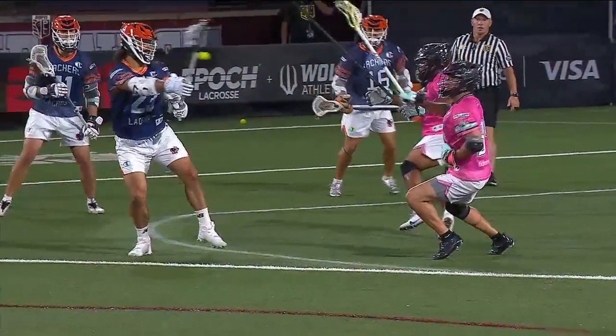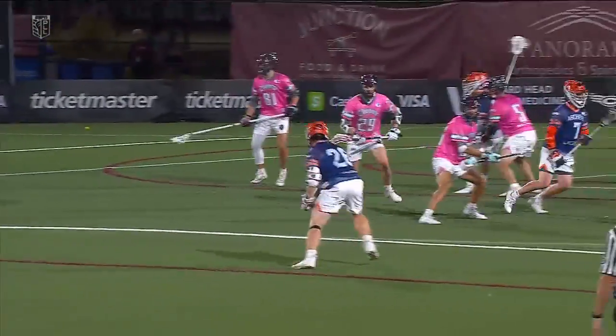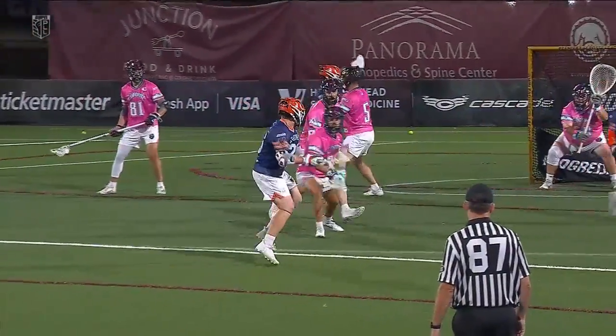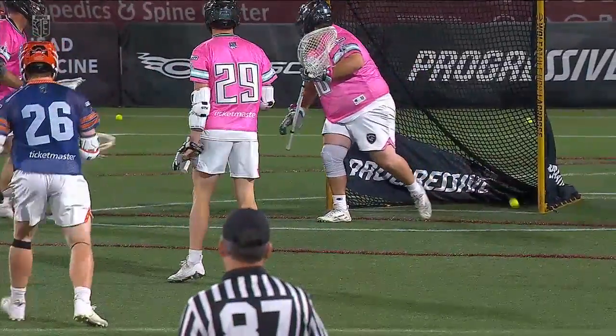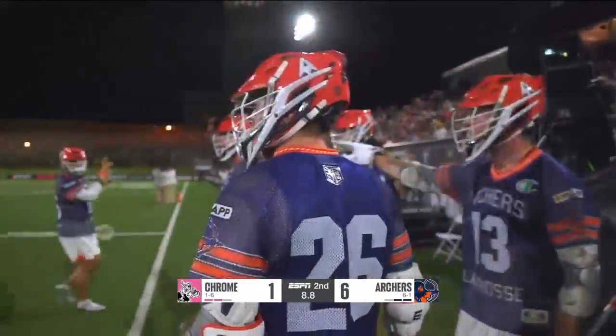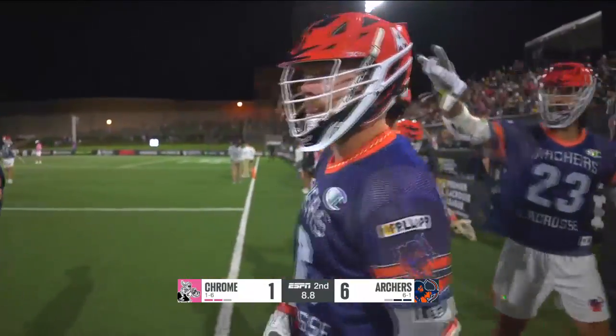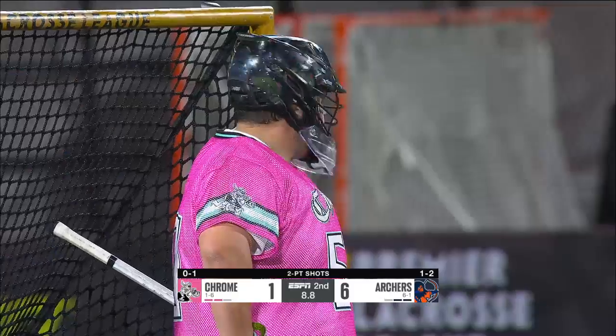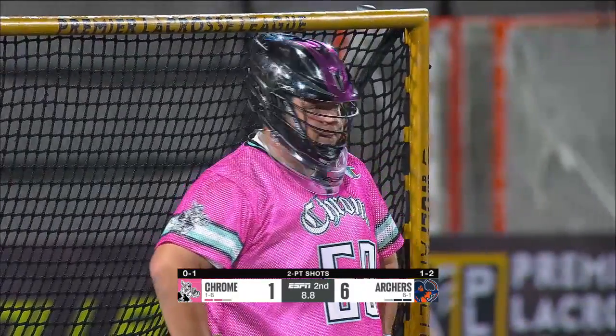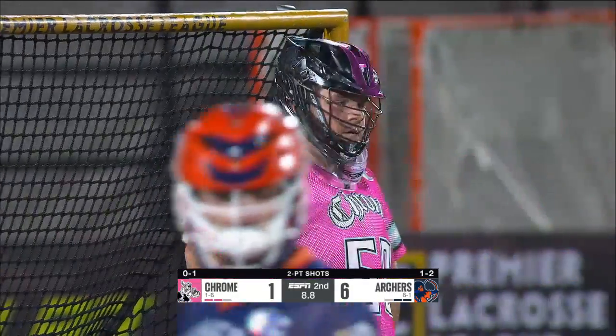You got to look at Crum defense here too. Who are the Archers going to look to score a goal in the last 6 seconds? Look at that. Just pegged the corner. Corrected it to a 2-point goal. Correct call, 6-1, 8.8 remaining in this first half.